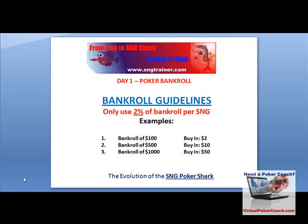So it's going to be up and down, but if done properly, and if at the end of this course you follow the steps, you should be showing profit in the long run. Poker is an ongoing thing, and you should see yourself winning in the long run. So with a bankroll of $100, you should be playing $2 levels. With a bankroll of $500, you can play the $10 levels, and with a bankroll of $1,000, you can play the $50 levels. I think you get the idea. Just divide your bankroll by 50, and that tells you what levels you should be working at.